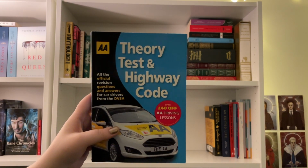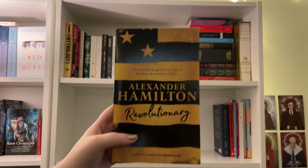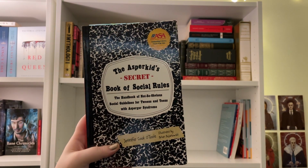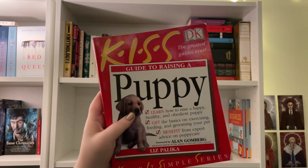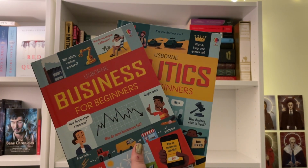A Highway Code book. Alexander Hamilton, Revolutionary by Martha Brockenbrough. An Edited Life by Anna Newton. The Asperkid's Secret Book of Social Rules by Jennifer Cook O'Toole. Asperger's Rules, How to Make Sense of School and Friends by Blythe Grossberg. A Guide to Raising a Puppy. And Business and Politics for Beginners by Usborne.